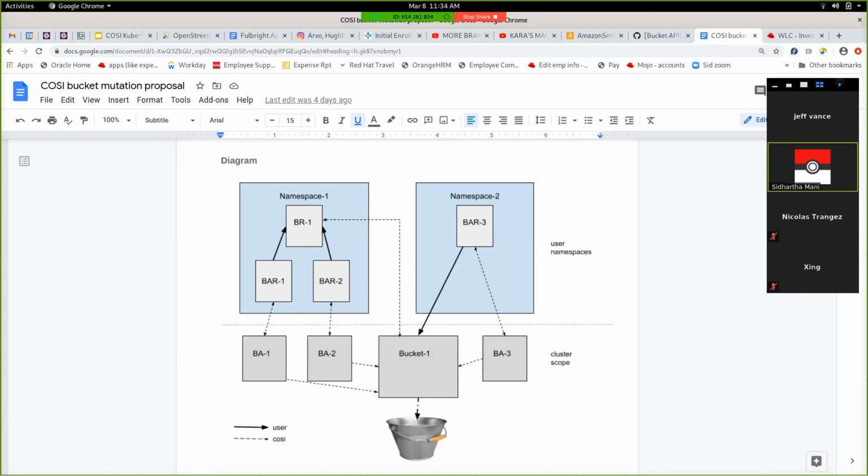On the left side of this diagram is what we have today, essentially. Within the same namespace, multiple BARs can point to a single BR. You get multiple BAs as a result of those multiple BARs, and they point to a bucket. So that's today. But today, when you try to say BAR3 in namespace 2, then it gets complicated. Today, you have to create a BR3, and there's a cloning of a bucket instance and so forth.